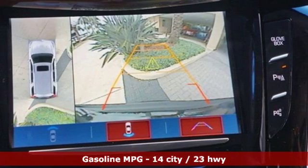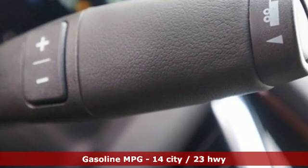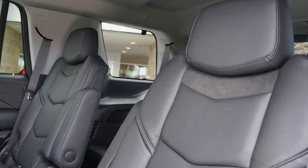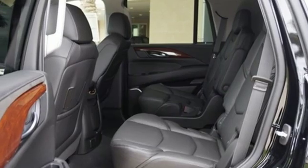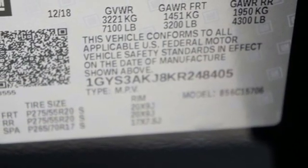V8 engine, magnetic fluid-filled shocks, streaming audio, power heated mirrors, heated and ventilated leather bucket seats, automated parking sensors, external memory control, doors and push-button start proximity key, dual zone climate control, auto-dimming rearview mirror, and automatic transmission.